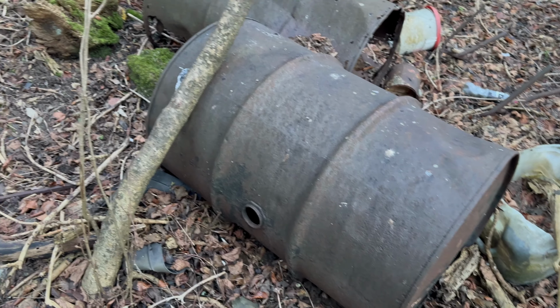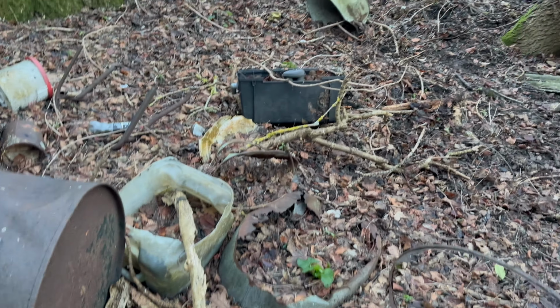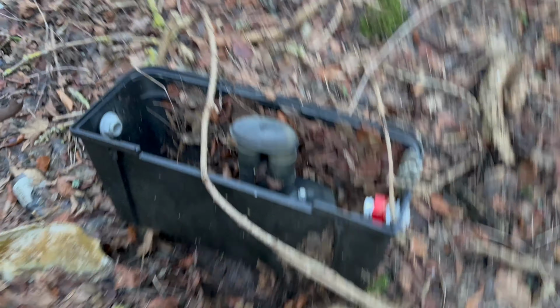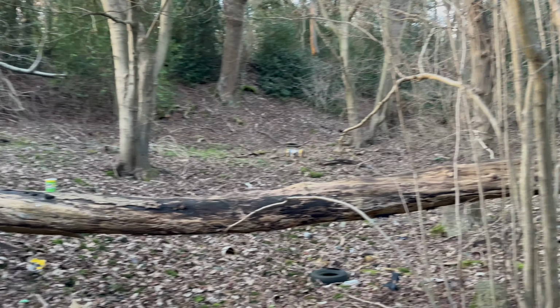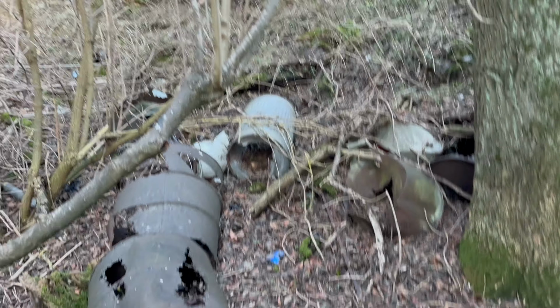Well, load of these though. Oh, an old water tank for a toilet. Old milkshake bottle. Stanley. But yeah, quite a lot of stuff, you know. Sort of interesting and creepy, and it's starting to get dark. So yeah. So much stuff thrown down here, literally.